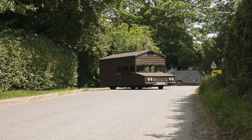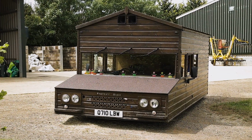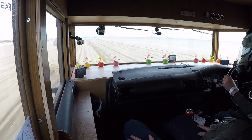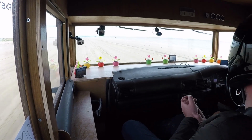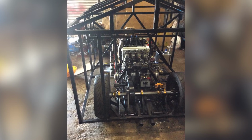First ride in the world's fastest shed. And it looks like it's just really easy to drive as well. Tell me a little bit about the records that you have with the shed. It was probably 70 miles an hour to start off with, and it slowly went up in increments. The best I ever did top speed was 112.68. I've got a smaller version, a racing shed, which is a replica of this, smaller, lightweight, not for road use, which is bike engined. It's geared for about 140.